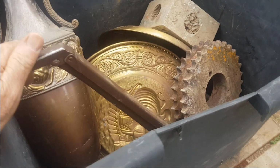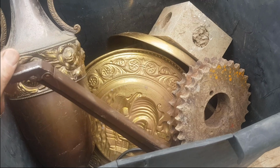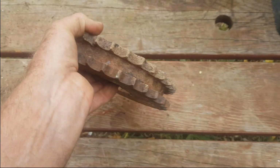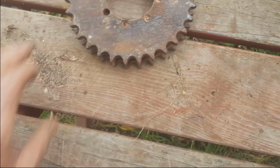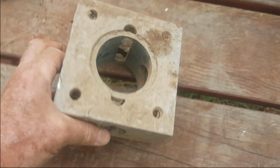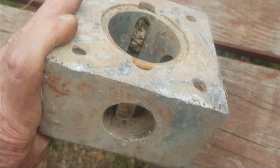This is what I picked up out at the transfer station right next to where the ute and trailer were parked. The attendant was busy with someone else, so I lobbed these in the back of the ute. Great big heavy chunk of steel there, just a double sprocket from something, but good heavy steel. There's a block made of aluminium, and it's got a large bronze bush in there which should tap out pretty easily.